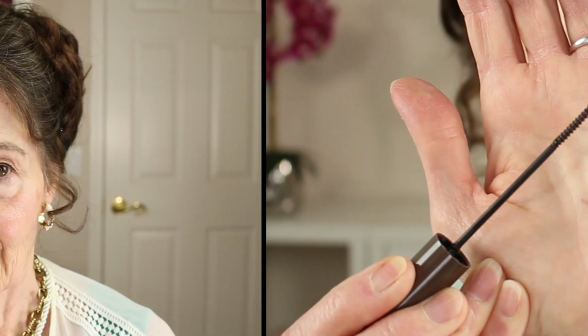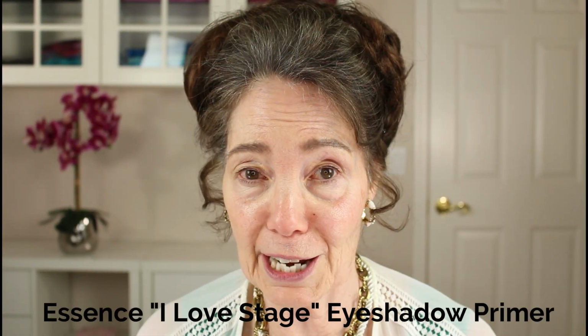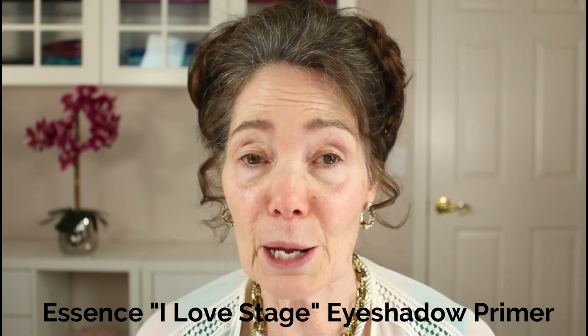The eye primer I'm going to use is from Essence, and it's called I Love Stage. There's only one color, but it does apply quite well. Milani makes a great eye primer, but unfortunately it's clear, so it doesn't cover up the discoloration that many of us have on our eyelids.